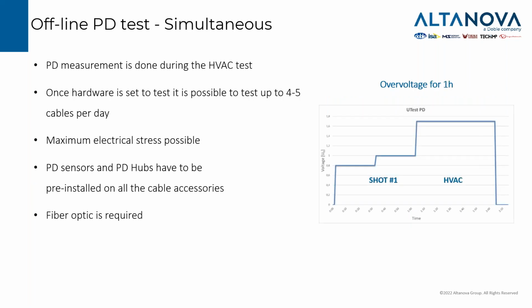If we have time, if we have the solution to perform the test simultaneously, so we have a big team of testing engineers that can locate themselves in every accessory, in every joint, in every termination, or if we have a good infrastructure of communication and acquisition units, we can think about testing all the detection points simultaneously. So we can have a testing team always checking the data for each detection point, and we can include the PD test just during the 1 hour HVAC.